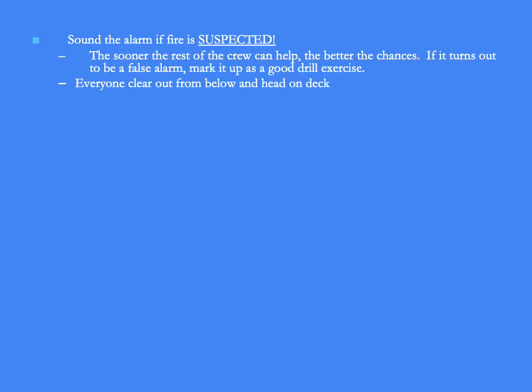Sound the alarm if fire is suspected. The alarm can be sounded by anyone suspecting the fire by shouting, "Fire in the engine room," or "Fire in the galley," or wherever else the fire is located. The sooner the rest of the crew can help, the better the chances. If it turns out to be a false alarm, mark it up as a good drill exercise.